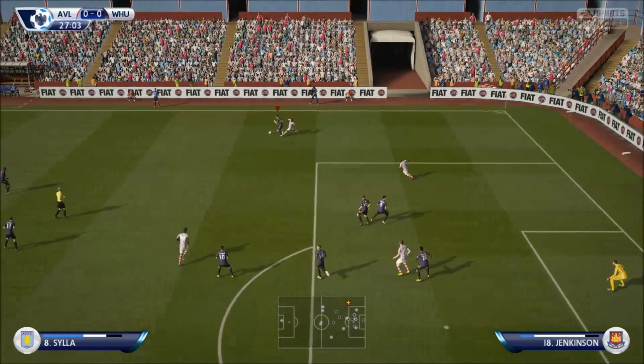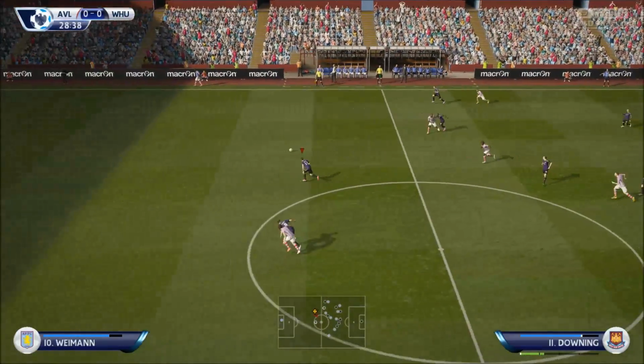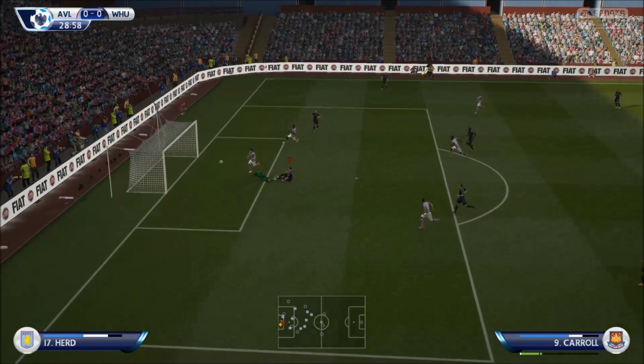That's a fantastic chance for Aston Villa right there. If you took a look at what I was doing with James Tompkins, absolutely abysmal defending by me. If they would have scored, it would have been well-deserved, and I would have taken that on the chin. But Adrian saves my bacon with a wonderful save.